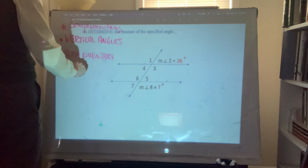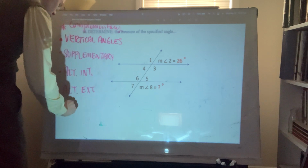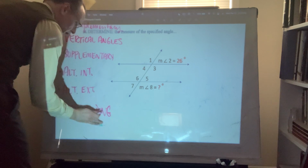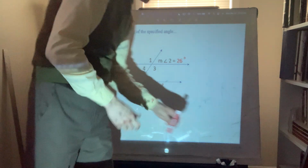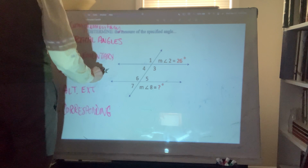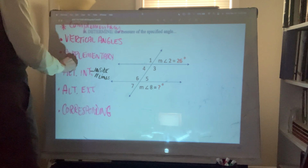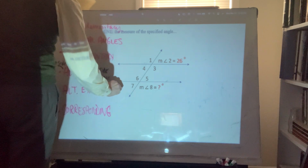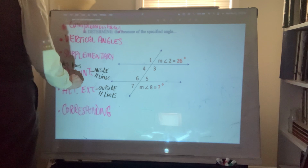Alternate interior, alternate exterior, and then corresponding. It would be good to know which are which, that is, to memorize certain relationships. And you would need to do that according to the definitions. Interior means inside the parallel lines. Alternate means opposite sides of a transversal. So if you have alternate exterior, that means outside the parallel lines. And alternate is still opposite sides of the transversal. They're the same.